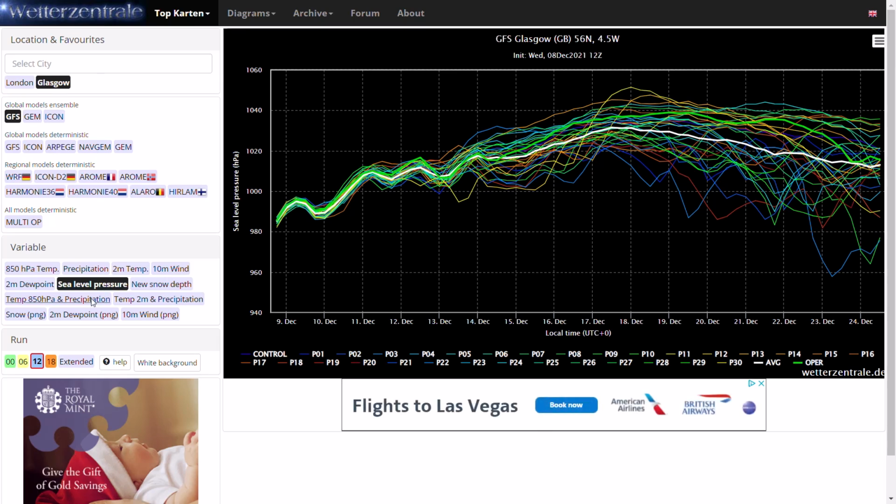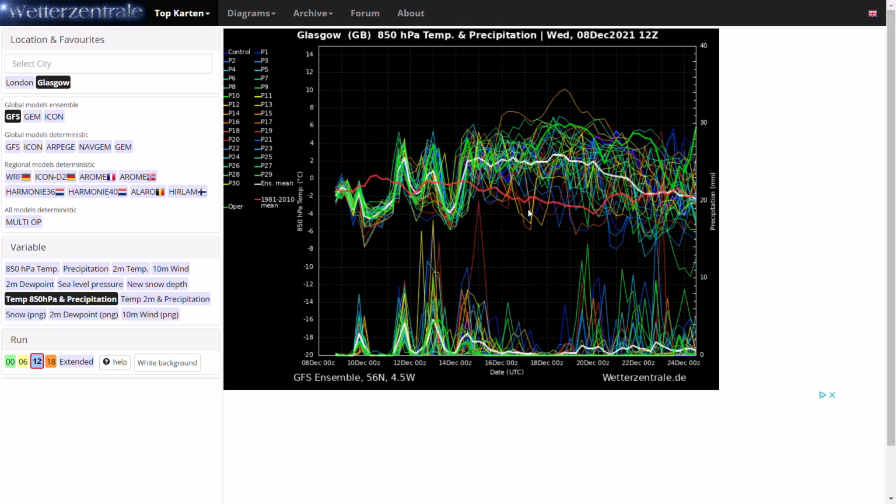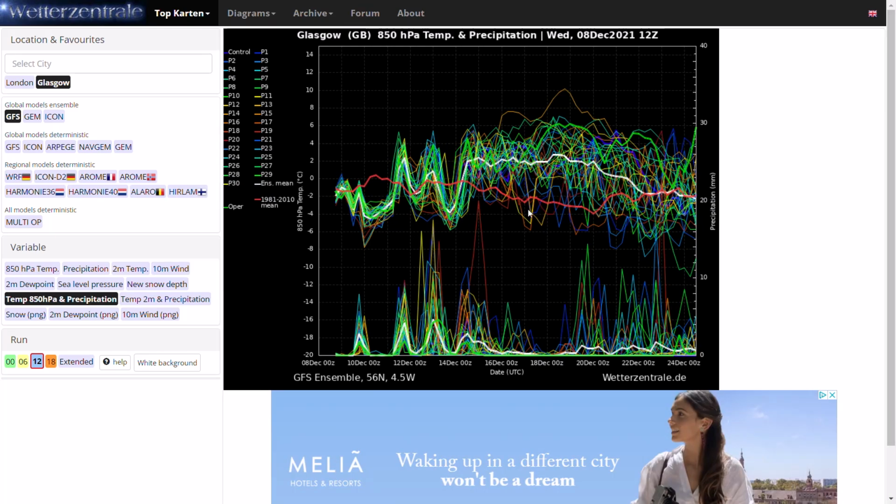But look at the upper air temperatures, you can see quite a lot of up and down. A typical zonal pattern, with warmer and colder sectors moving through, and a decent amount of precipitation as well. Towards the middle of the month, you can see quite a warm air mass, a good 3, 4, 5 degrees potentially above average, and limited precipitation from around the 16th to the 19th, 20th of December.